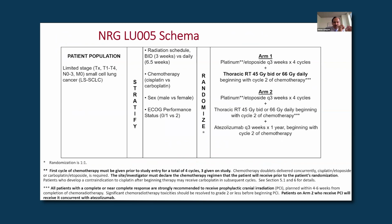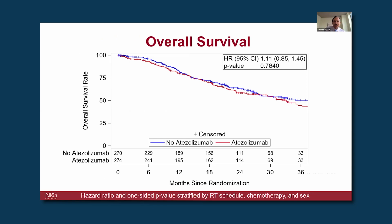What is interesting is, in the Adriatic trial, immunotherapy was done after chemotherapy and radiation. In this trial, the NRG trial, the immunotherapy was given with chemotherapy and radiation. So the patients got chemotherapy and radiation, which is the standard of care, but half of the patients got along with it immunotherapy. And what is interesting is we did not see a benefit in those patients. So there's something about doing immunotherapy with chemotherapy and radiation that doesn't appear to show benefit. Whereas if you gave the immunotherapy after chemotherapy and radiation, we see a benefit. And what is interesting is that we found the same findings in non-small cell lung cancer. So in non-small cell lung cancer, if you gave immunotherapy with chemotherapy and radiation, we don't appear to see a benefit.